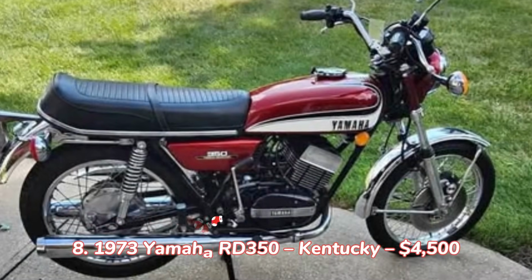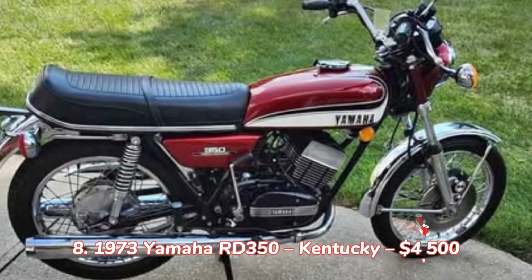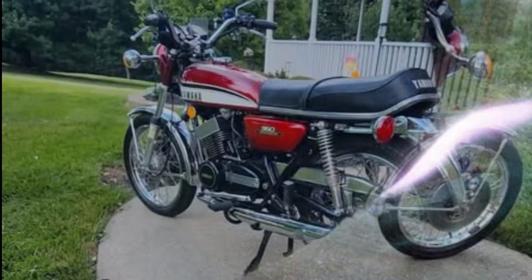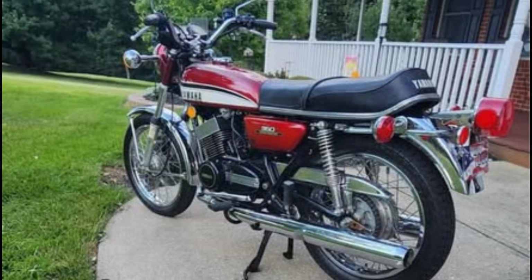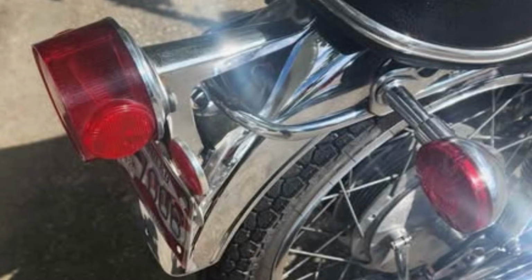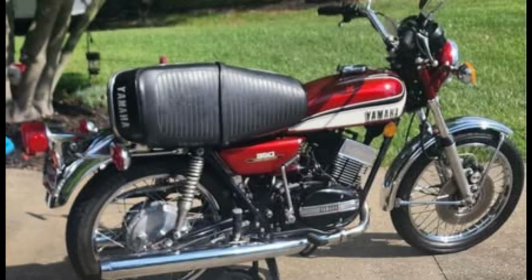Number 8. 1973 Yamaha RD 350, Kentucky, $4,500. Located in Louisville, Kentucky and priced at $4,500, this 1973 Yamaha RD 350 is a true two-stroke legend. Lightweight, quick, and known for its aggressive power delivery, the RD 350 earned its nickname as a pocket rocket during the early 1970s. The seller states that everything works as it should and describes the bike as collector quality.